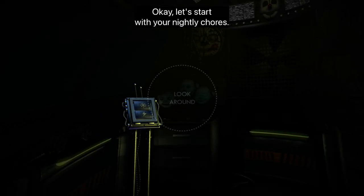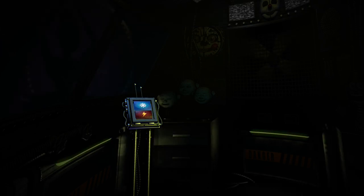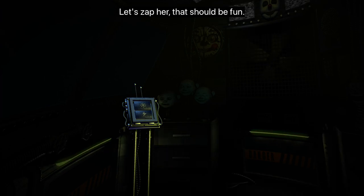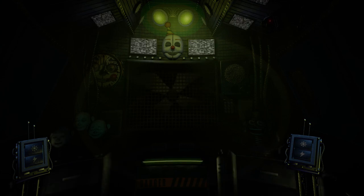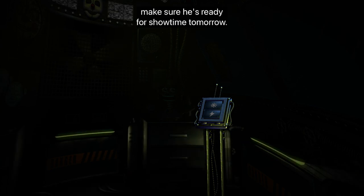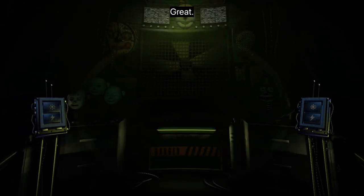Okay, let's start with your nightly chores. You should check on Ballora and make sure she's on her stage, but whatever. Huh. I guess Ballora has better things to do. Let's zap her. That should be fun. Let's check on Funtime Foxy. Make sure he's ready for showtime tomorrow. Great. Great. Great.